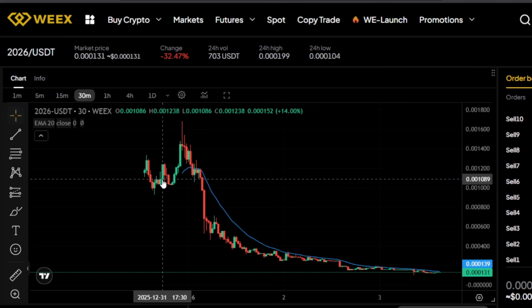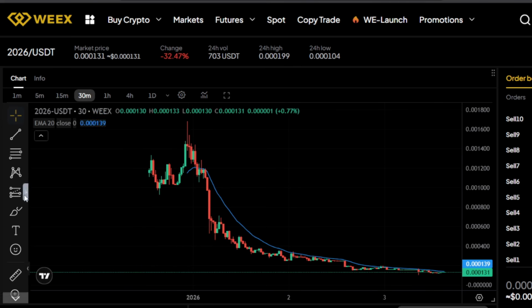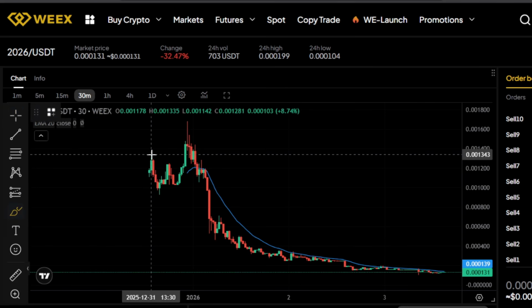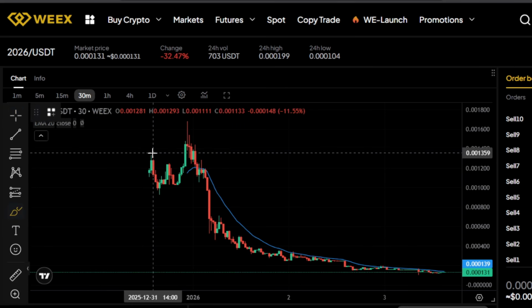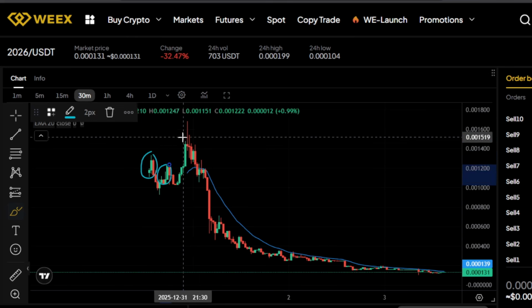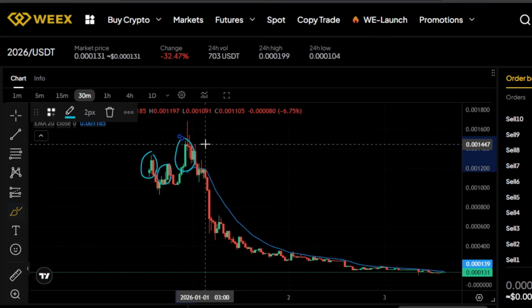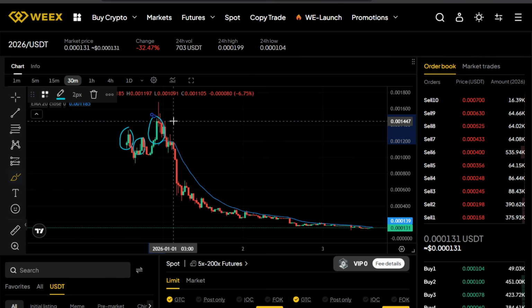But the most important part of this strategy is that we do initially have some upside momentum. Once this new meme coin does get listed on an exchange, we're seeing some small waves to the upside. But what's most important is that when a meme coin is listed on a centralized exchange, there's one major factor that a lot of people don't understand.